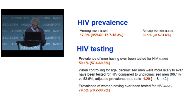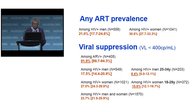This proportion of HIV-positive individuals with viral suppression was lower by a factor of about 2 among those in the high-risk groups. Indeed, it was only 8.4% among HIV-positive men aged 25 to 34 years, and 15.6% among HIV-positive women aged 18 to 29 years. As expected, due to the presence in the sample of people with viral suppression, the prevalence of people with detectable HIV viral load is slightly lower than the HIV prevalence.